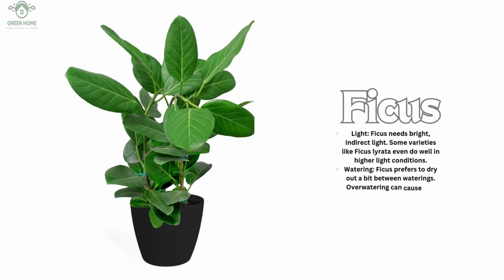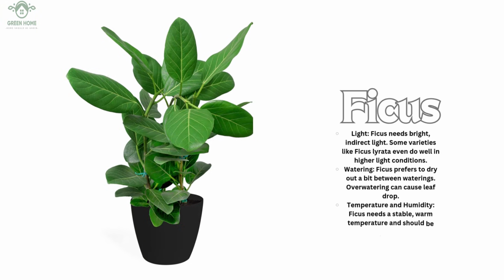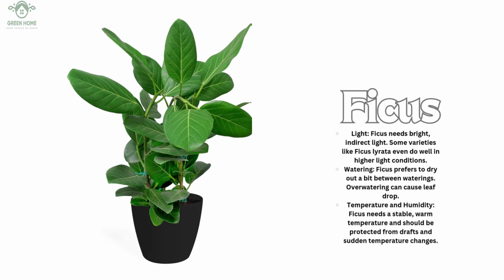Ficus, light. Ficus needs bright, indirect light. Some varieties, like Ficus lyrata, even do well in higher light conditions. Watering. Ficus prefers to dry out a bit between waterings. Overwatering can cause leaf drop. Temperature and humidity. Ficus needs a stable, warm temperature and should be protected from drafts and sudden temperature changes.